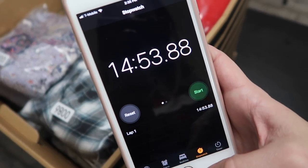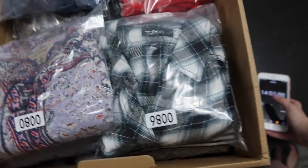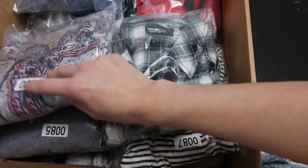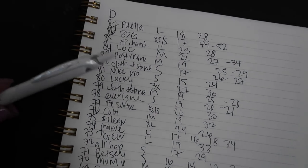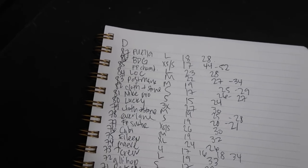Bagging took me just under 15 minutes, and this is what it looks like once it's in the box. So again, I put the numbers towards the outside so when I'm flipping through, I can easily find the item that I'm looking for. And then I have everything written down in my notebook, so I just need to list all these items. It has the inventory number, the name, the size, and then the measurements that I need.